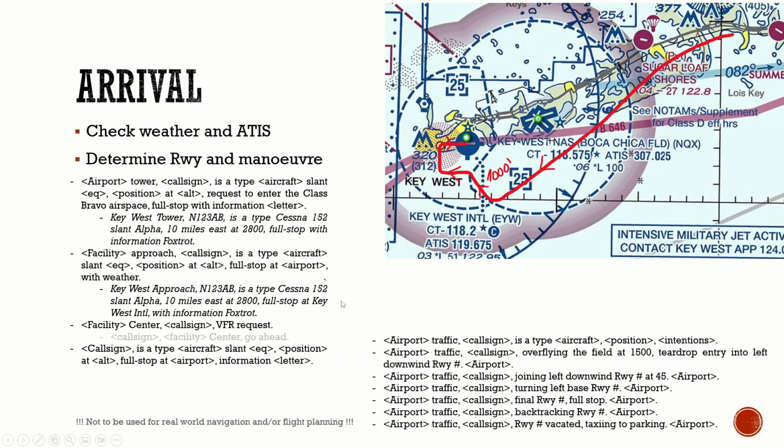As for the arrival, Key West again is a towered airport, so it is a possibility that it has a controller. If it has a controller, and it is Class Delta, you should make sure that you call them at least 10 nautical miles from the field, if applicable. You will tell them what you are, who you are, where you are at, what altitude you are, and what you want to do.